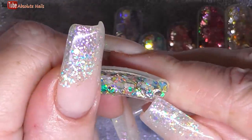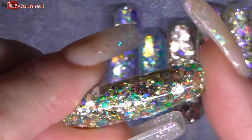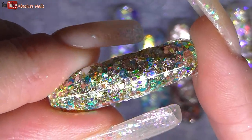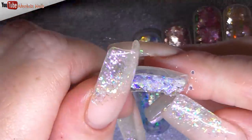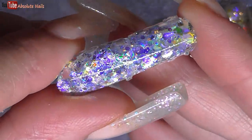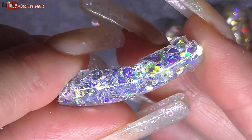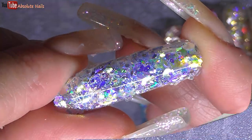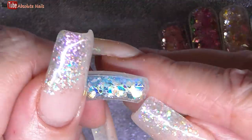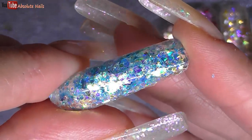Next is Golden Mint. So this one's got loads of different colours in it as well, but I think the main one is green and blue. This one is Melting Icicles. Oh my God, that's gorgeous. Oh, just look at that. These are definitely winter colours. Next one is Mermaid's Tail. Again, oh my God, that is stunning. I'm gonna shut up. I'm running out of words.